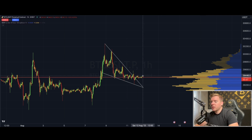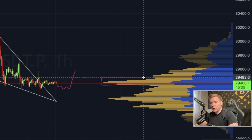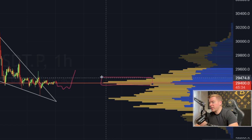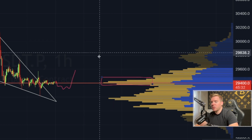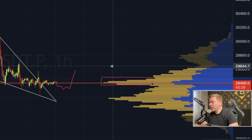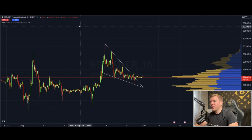So if we lose it, then most likely we go a little bit lower, but I believe by tomorrow we're going to claim that whole cluster here to the upside, which is basically just $100 higher, and then we're going to see another attempt to break in direction of $29,700, $900, potentially even $30,000 by tomorrow evening.